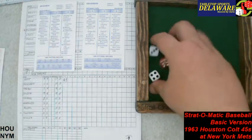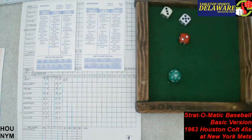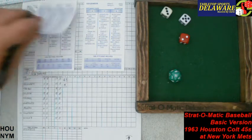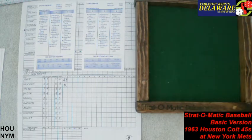That will bring up Jim Hickman, third baseman. Here's the pitch from Johnson, 2-8, and that's going to be a strikeout, swinging at a curveball in the dirt. Just what Casey Stengel really doesn't want them to do on their way to a 51-111 season in 1963 at the Polo Grounds. The Colt 45s were 66-96 playing at Colt Stadium.